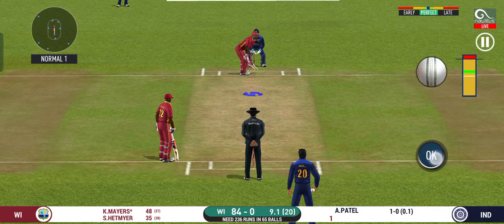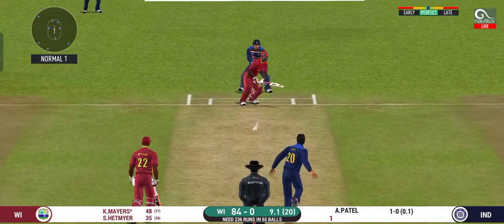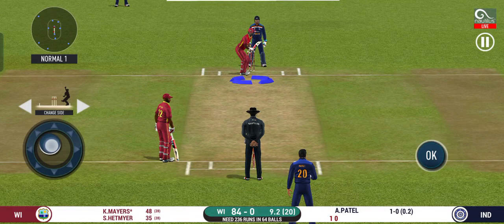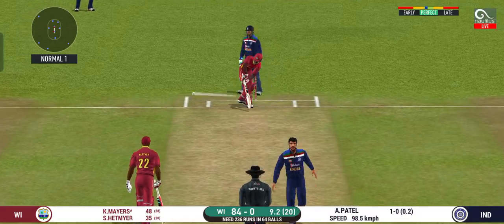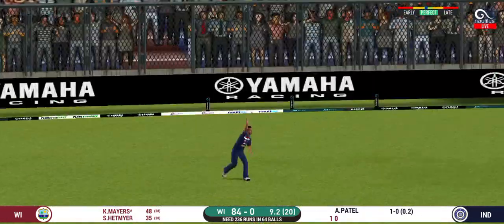Bowler bowling from his preferred end. Good shot, but could not pierce the inside circle. Captain has been good with his field placements. Well placed for single. Good rotation of strike.